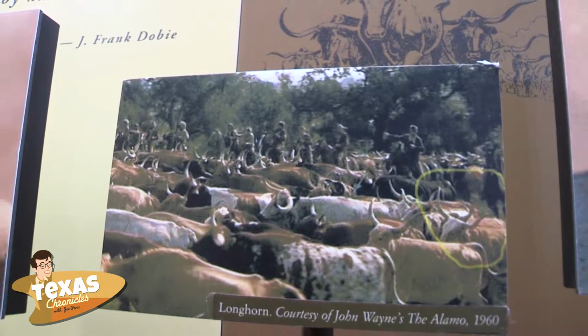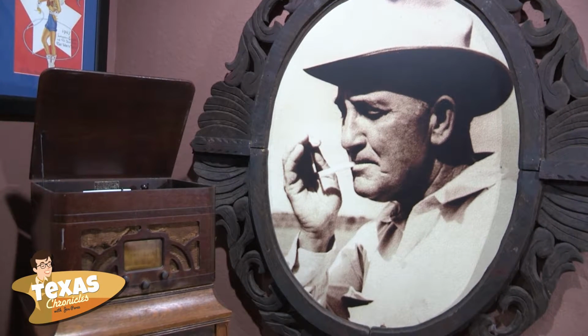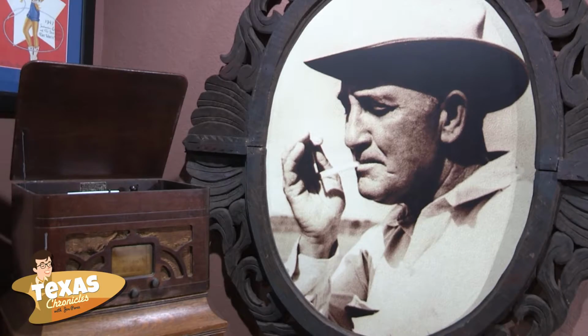John Wayne actually lived with the Butlers during that. He got to know Milby very well, and he would go on to say later in life that Milby Butler was one of his best character studies for a Texas rancher, and so if he ever had to play one, Milby was who he based that character on.